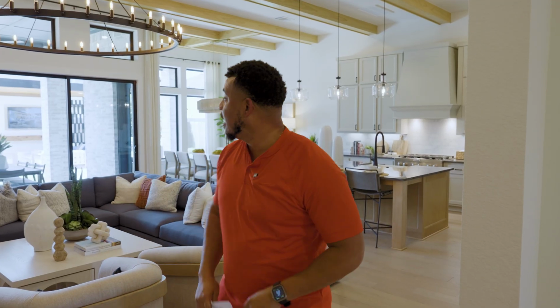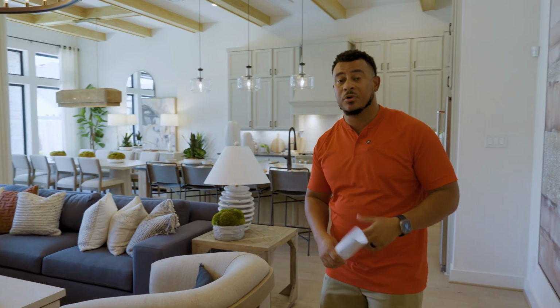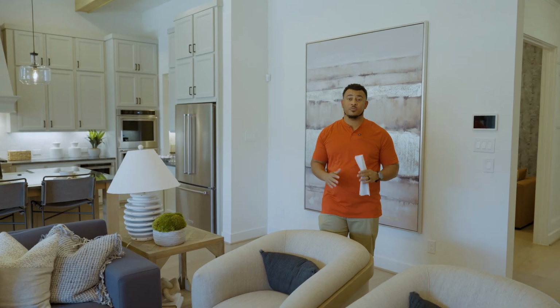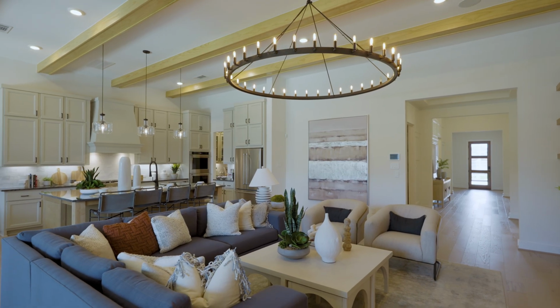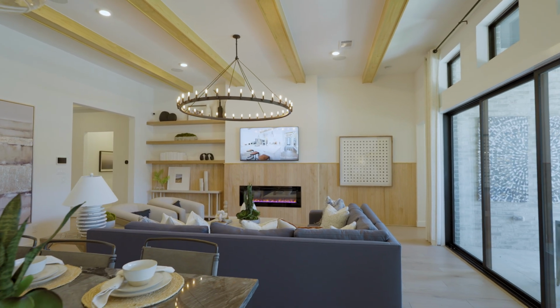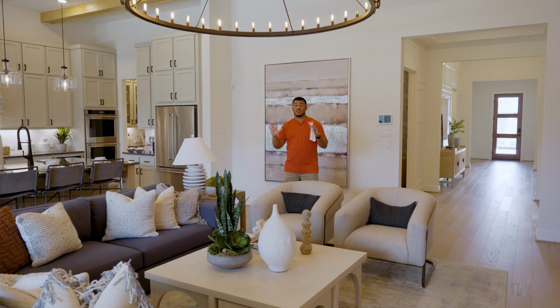But with that being said, now you're going to my favorite part of the house, which I know a lot of people, we spend most of our time in these particular areas of our home. So we have our kitchen and living room, which is this open concept. As you can see, the layout is perfect for entertaining, whether you're just sitting at home watching the game or TV with your family, but also someone is cooking and you want to have a conversation. You get that in this space.